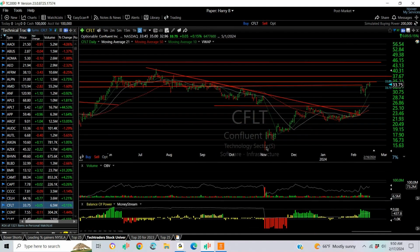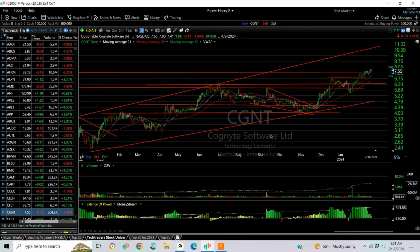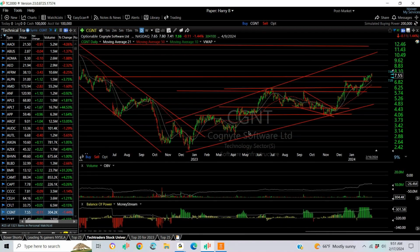CFLT, V-bottom, platform. Breakaway gap. Up resistance. Key support there. Resistance there. Target 38 and 45. CGNT, that's Cognite. We had a swing at it when it broke out there. It took a long time to do it, but look where it's going. I think the stock goes to 8.75 and 10.